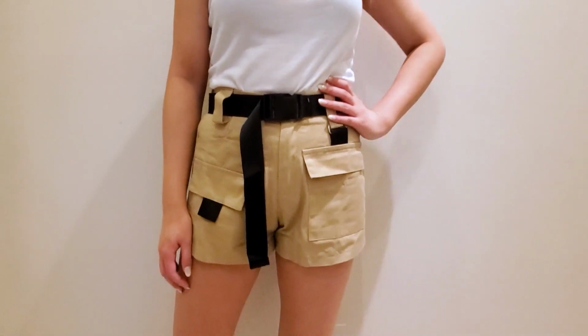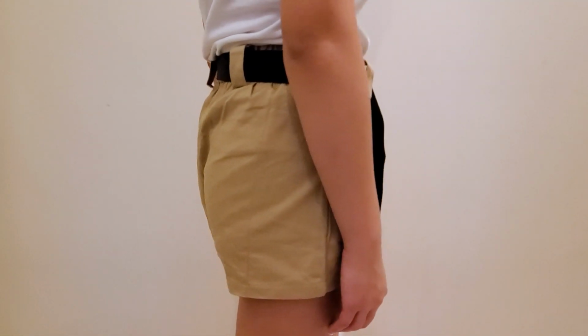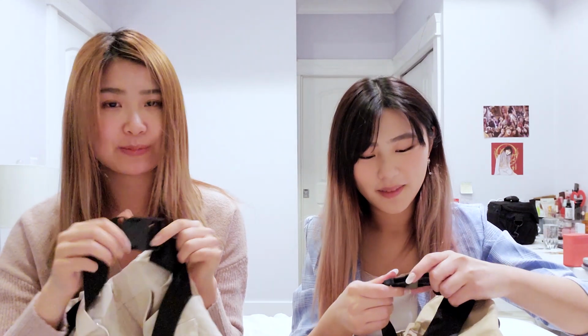If you're wearing a bodycon dress or an A-line dress, you can put this around your waist like a belt to cinch it in. Or if you're wearing a coat. Yeah, I really think this belt is quite unique. It has the seat belt kind of look, which is pretty popular these days. Yeah, I really like this.